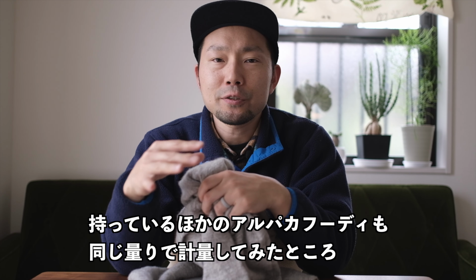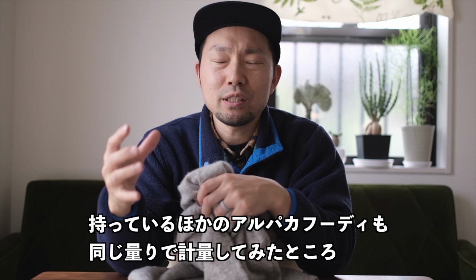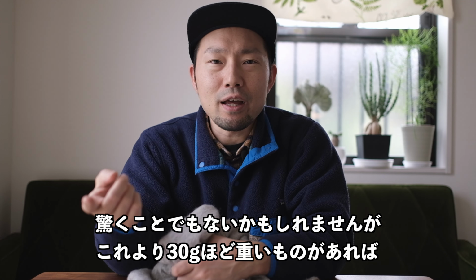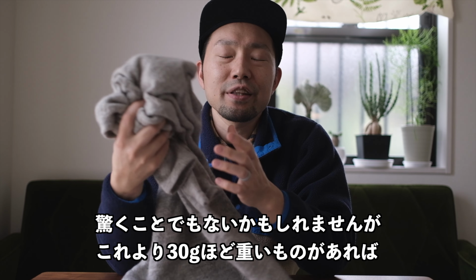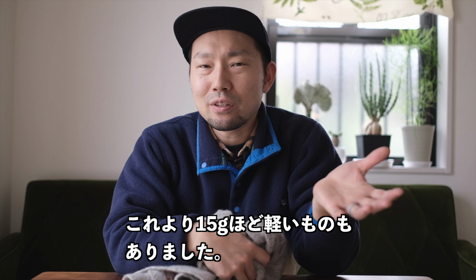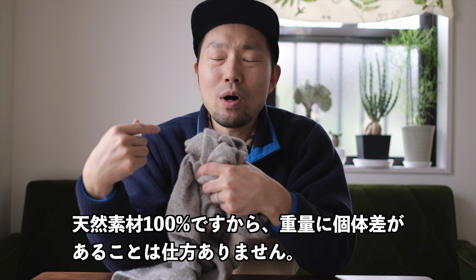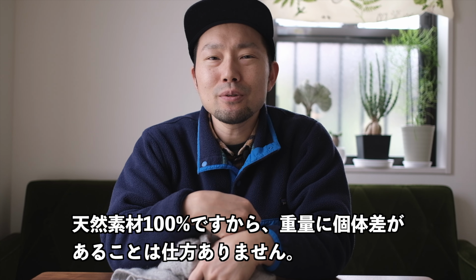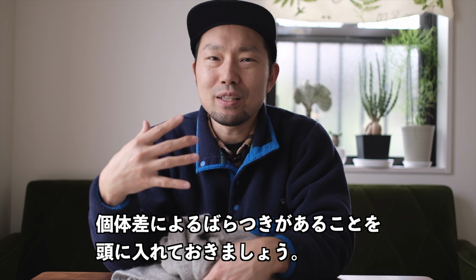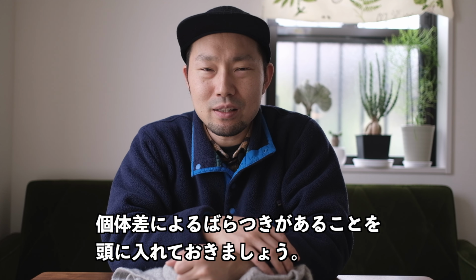I also checked other alpaca hoodies that I already have with exactly the same scale, and surprisingly or not surprisingly, one of them is 1 ounce heavier than this one, and another one is half an ounce lighter than this one. It is made of 100% natural fiber, so it is something we can expect. But the weight varies from one to one, so you have to keep it in consideration.